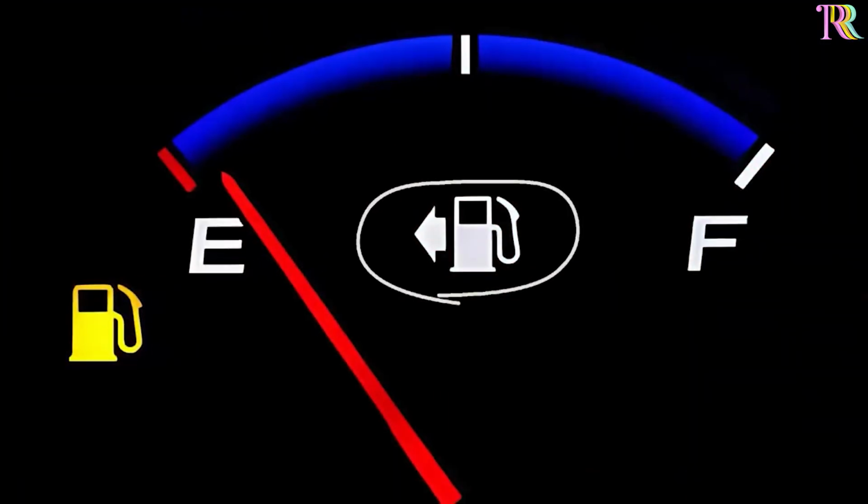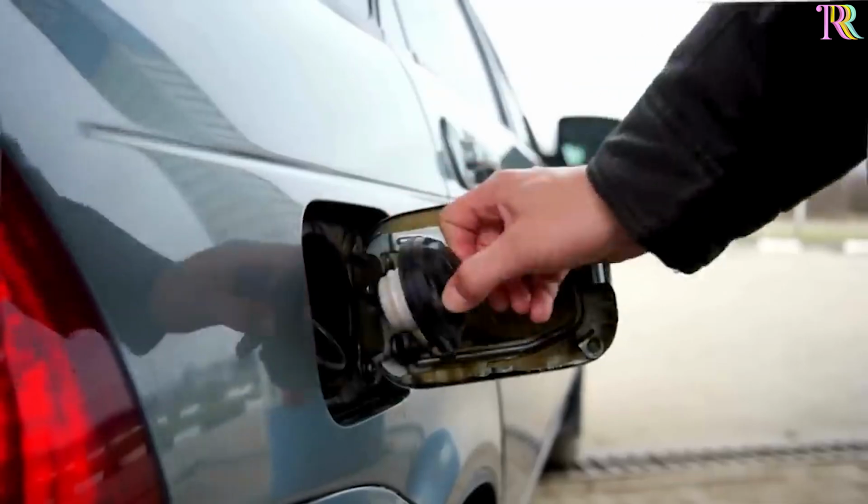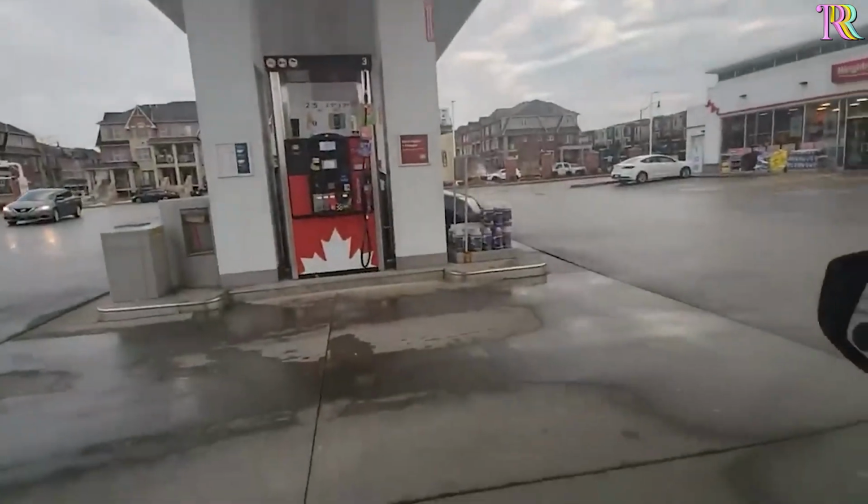This tiny design feature has been standard in most vehicles for years, yet so many drivers have no idea it exists. It's these little details that separate the rookies from the pros.